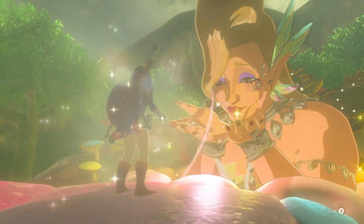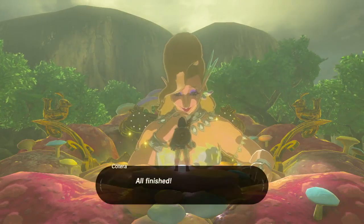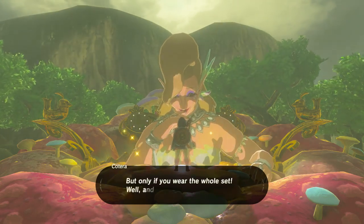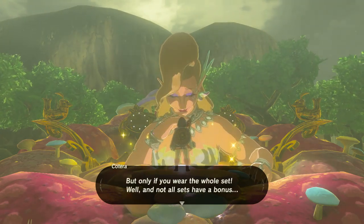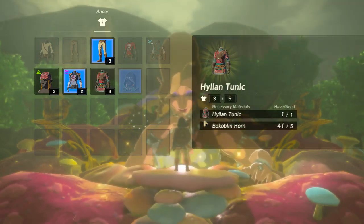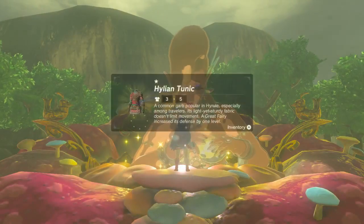So, this gets a little weird. Like, the first time you upgrade it, she blows you a kiss. The second time, she kisses her finger and then pokes it on you. The third time, she actually kisses you. And then the fourth time, she takes you into her fountain. And then the screen goes dark. So, I'm going to let you decide on what that means. I'm just going to leave it at that.